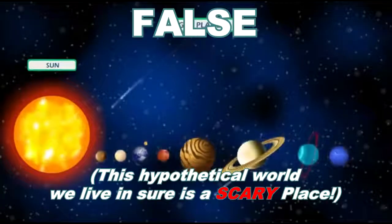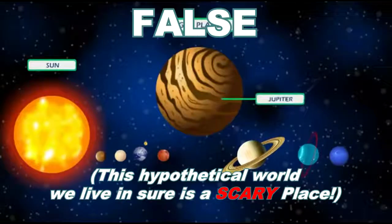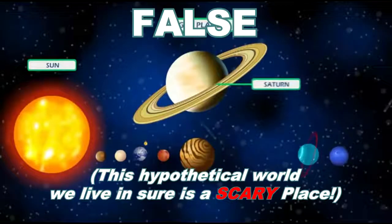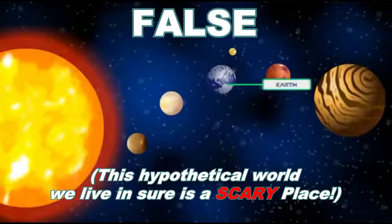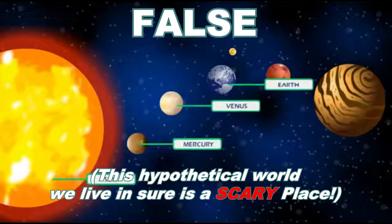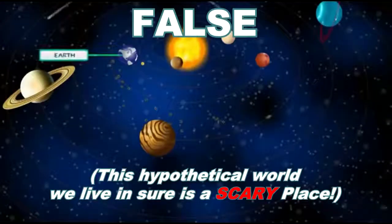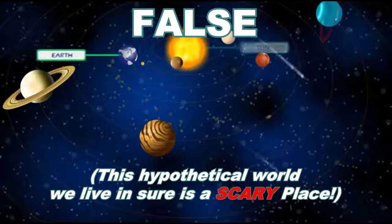There are 8 planets in our solar system. They are Mercury, Venus, Earth, Mars, Jupiter, Saturn, Uranus, and Neptune. Earth is the planet where we live. It is the 3rd planet from the Sun, after Mercury and Venus. Earth is the 5th biggest planet of the solar system, but all the planets are tiny in comparison to the Sun.